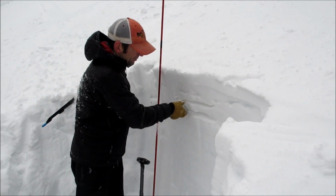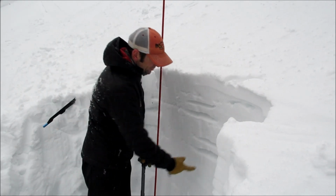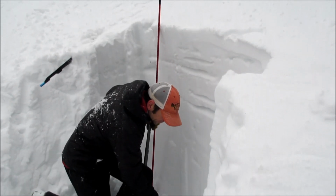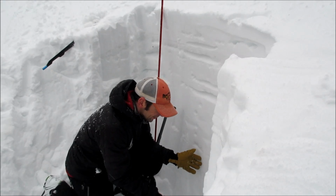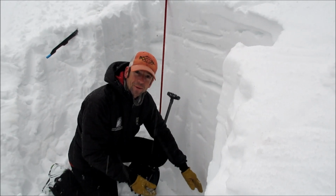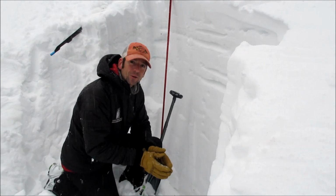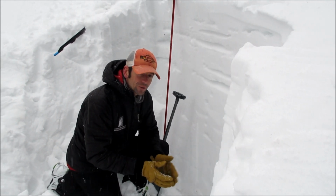We have multiple crust layers in here, and then just this kind of dense, homogeneous slab down to the ground, where our depth hoar and our facets at the ground are one finger hardness. They're gaining strength, look pretty good. Not too worried about the depth hoar here. And really, in this entire area, we're not seeing too many layers of concern that would cause instability.